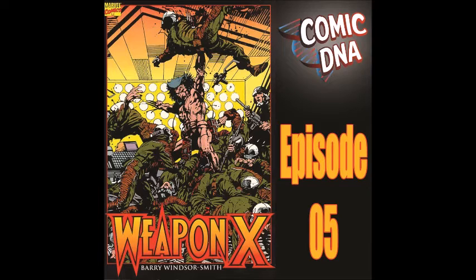I really love this comic, but I don't know if I could say it's my favorite Wolverine comic. It's one of my favorite Wolverine comics, but as far as a comic that is about Wolverine, I don't know, because it's really not about Wolverine. It's about an event that happened to him, but it's really not much about his character.